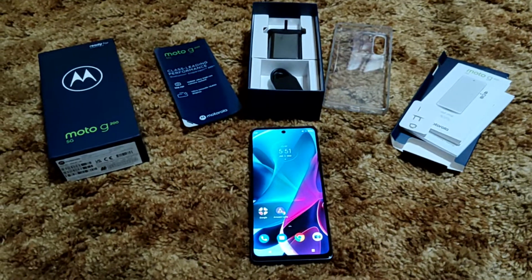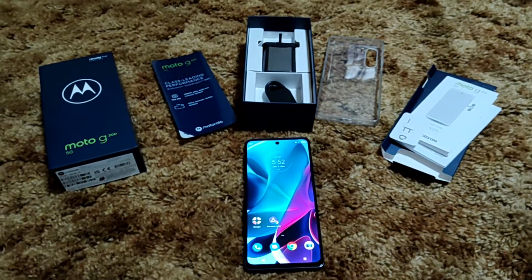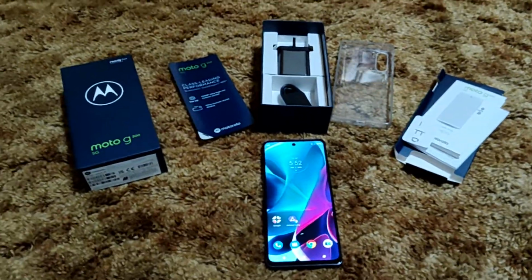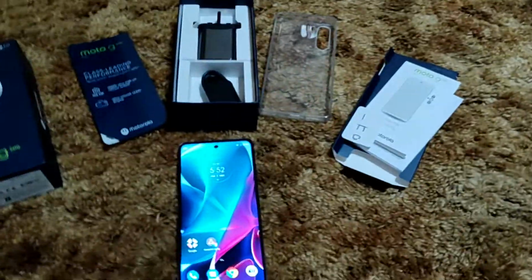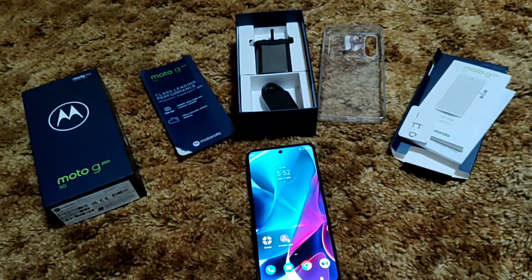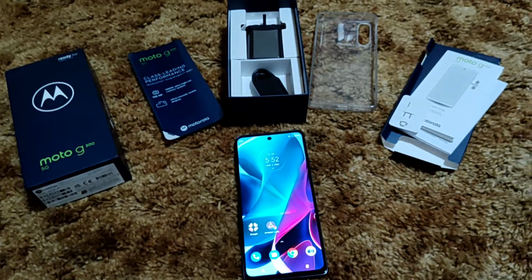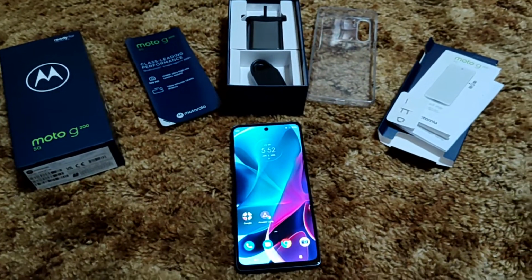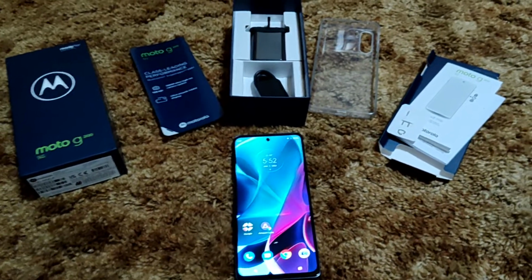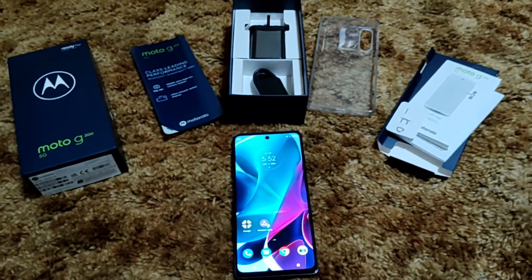Whereas with the Moto G200, this was actually out first and then it came out in China with the X30 known as the S30. So pay attention. Don't let these letters and numbers confuse you because it's easy. When Motorola introduced the Edge X30 for the Chinese market, they also introduced the Edge S30, which is this phone. It's Snapdragon 888 powered. It has the LCD, not the AMOLED like the X30 has.